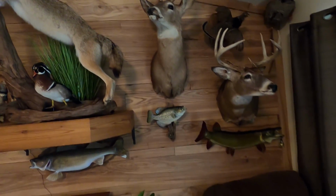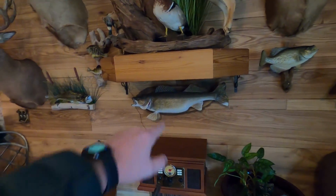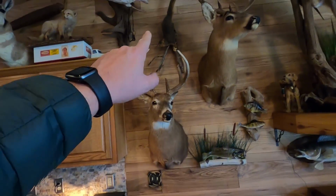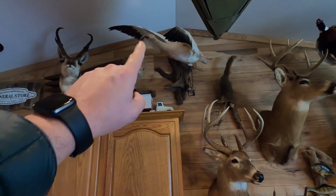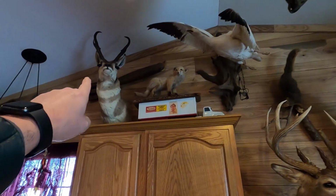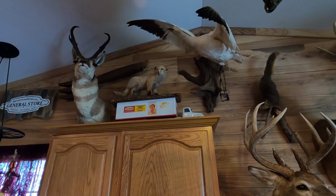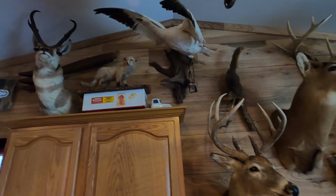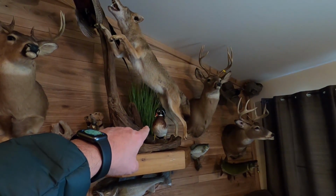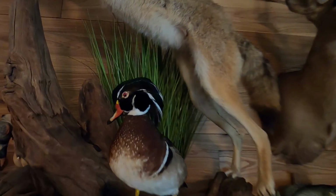Okay. We've got a beautiful muskie, nice crappie, beautiful walleye, a bass, a couple of bluegills. We've got a squirrel, a fox squirrel. We have a white goose up there, and this is an antelope. What is this guy? A mink. That's a mink? Yep. So there are quite a few pieces here, and of course we've got these two guys. Look at this guy, beautiful.